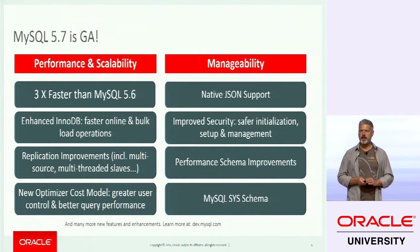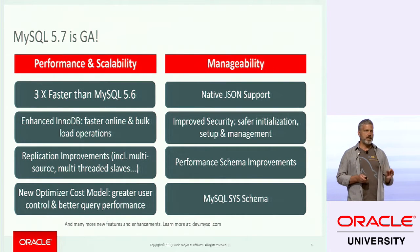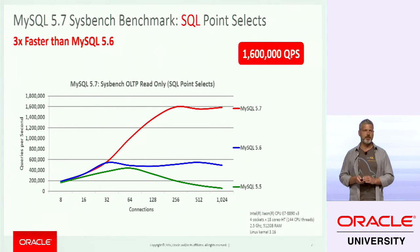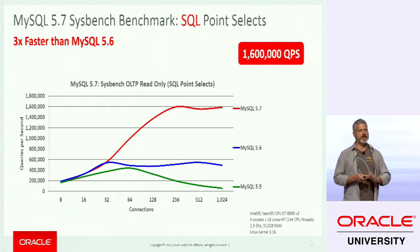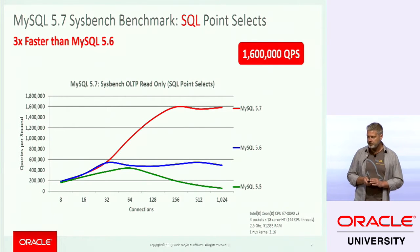So if you haven't already started using 5.7, I really encourage you to download, get started, and it's a really solid product with a lot of improvements that you will hear about in Geir's and in other sessions after that. I won't say much more about 5.7, except for the few things that are relevant for my topic. Other than, of course, it's again much faster than the previous releases, 3 times faster in the scale-out scenario. So a lot of improvements just out of the box when it comes to performance on bigger boxes. So we reached a stunning 1.6 million queries per second on SQL point selects with the new MySQL 5.7.